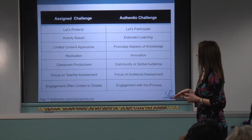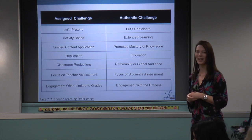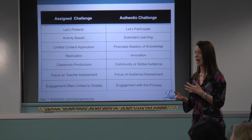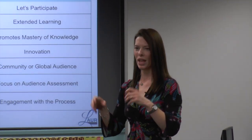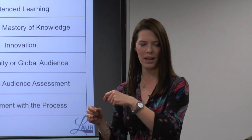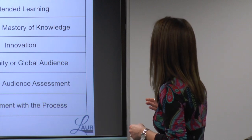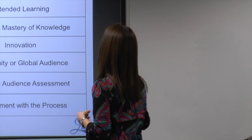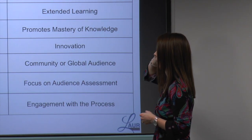There was a really great blog post that I saw the other day. It was called Craftivities, where elementary kids were doing a certain craft in class, as a project, but they all looked the exact same way. So first we glue this on, and next we paste that on, and then we cut this off, and it's all about the replication. If we are asking for students to be more innovative, that's where we come up with that authentic challenge.